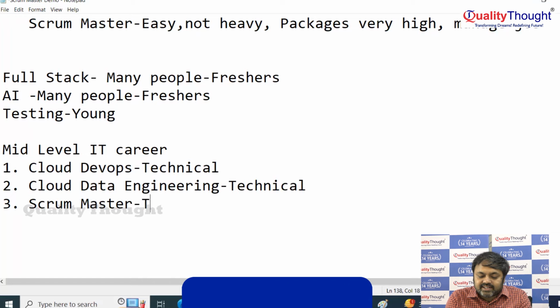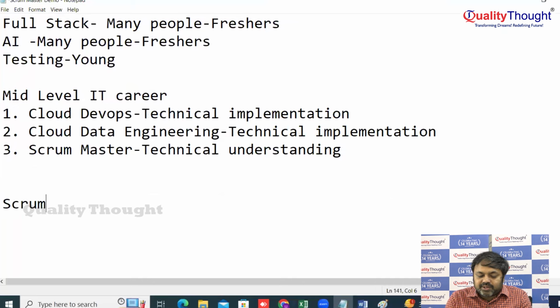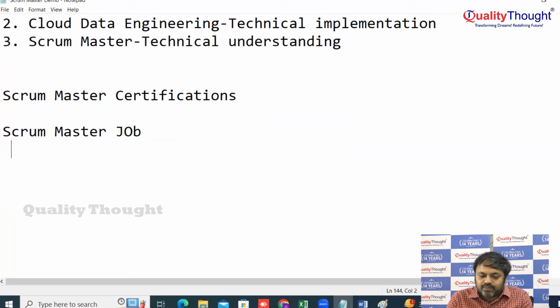Here, technical implementation is required, while for Scrum Master, only technical understanding is required. You may ask a question: Ramana, if I open Google, there are so many Scrum Master certification programs that will attract me, right? But if you are serious about a Scrum Master job, what exactly do you have to do?